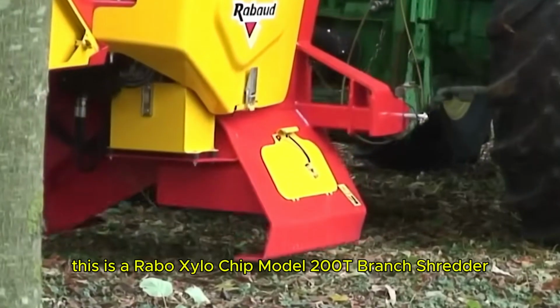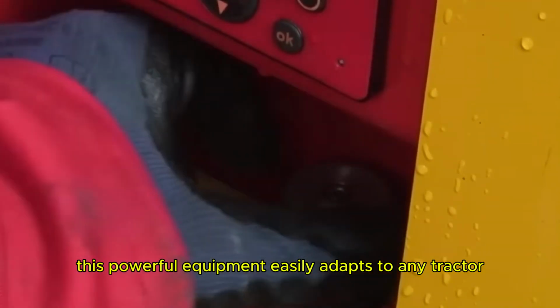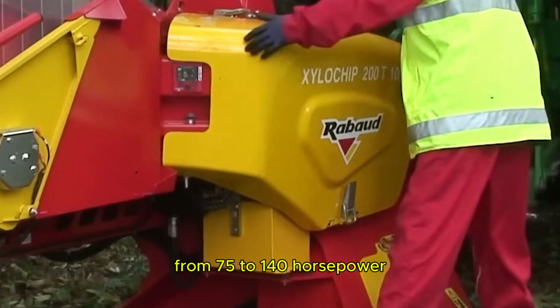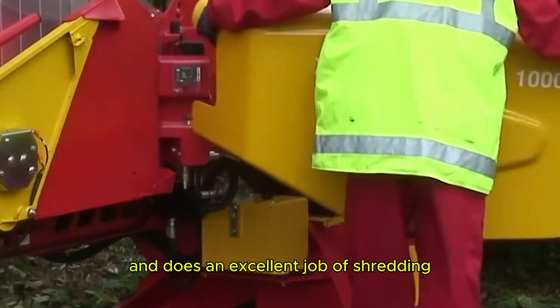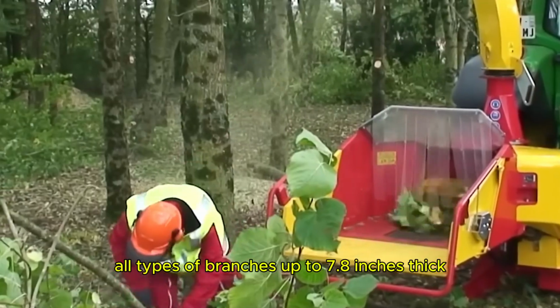This is a Rabo Xylo Chip Model 200T branch shredder. This powerful equipment easily adapts to any tractor from 75 to 140 horsepower and does an excellent job of shredding all types of branches up to 7.8 inches thick.